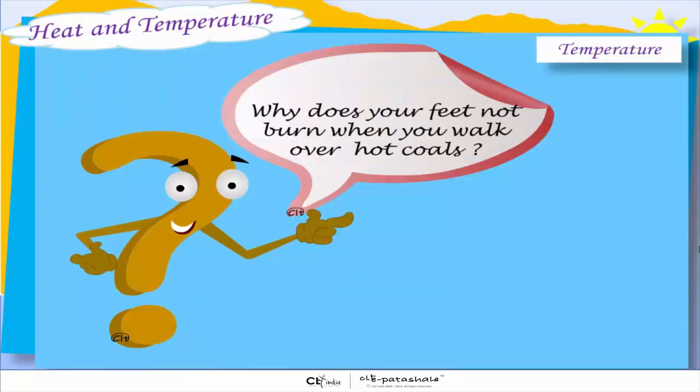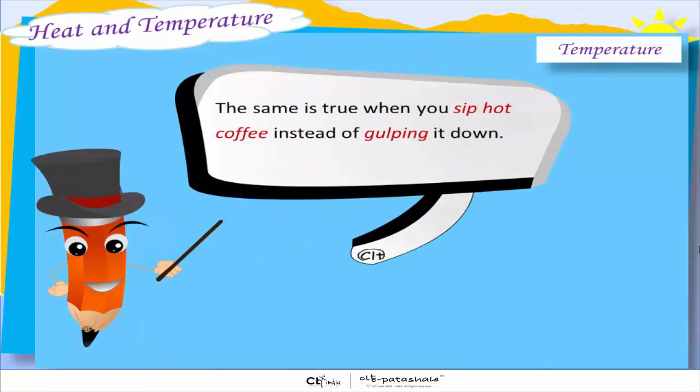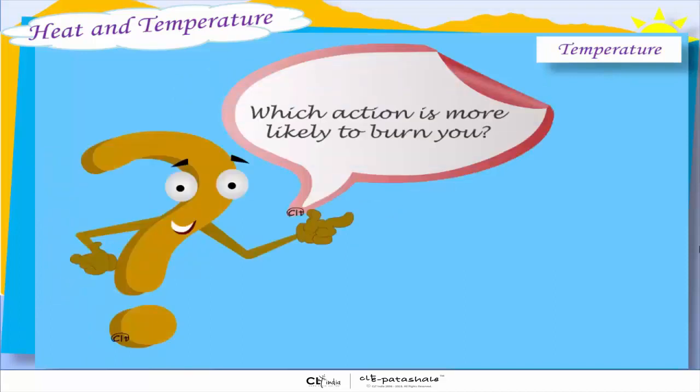Now, why do your feet not burn when you walk on hot coals? The same is true when you sip hot coffee instead of gulping it down. Which action is more likely to burn you?